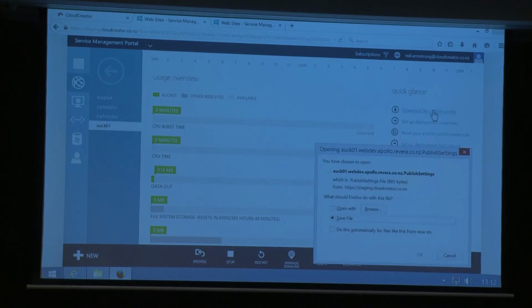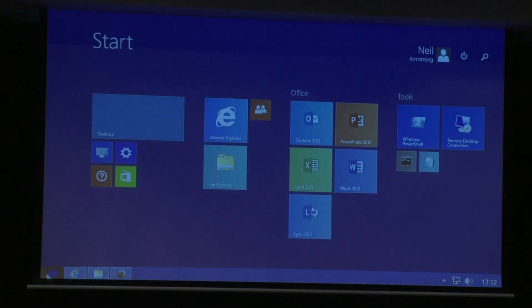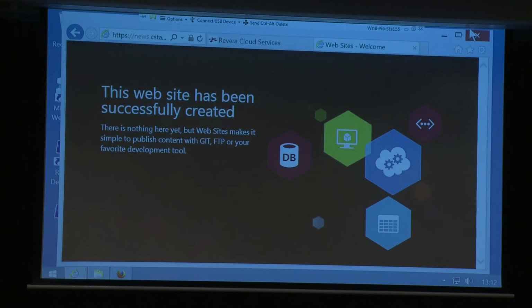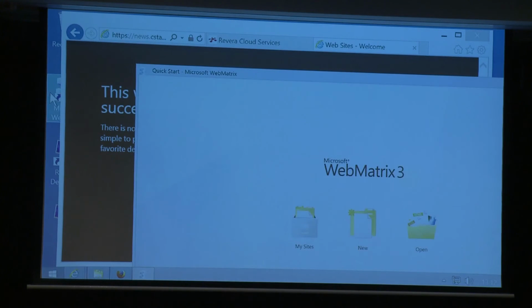And again, anyone that's worked with Microsoft Azure will know that this is a very consistent experience to working in that model. So we download that, and again, this means we don't need to actually understand all the configuration or how to publish that. All the information is in that publish file. So what we do is we go and find Web Matrix to publish an application.